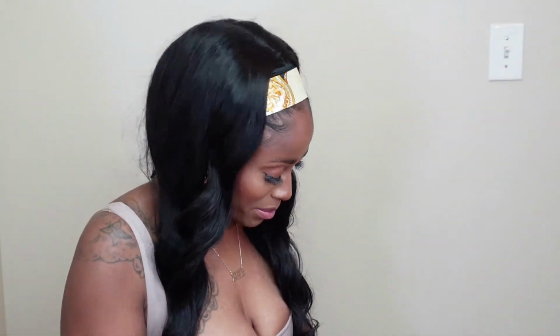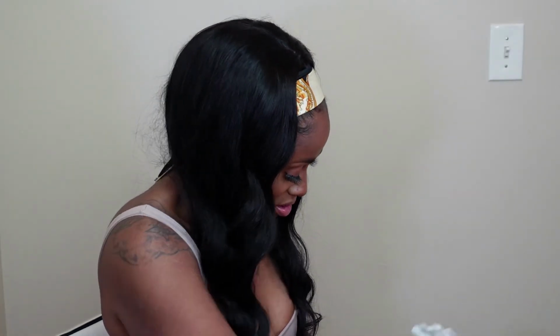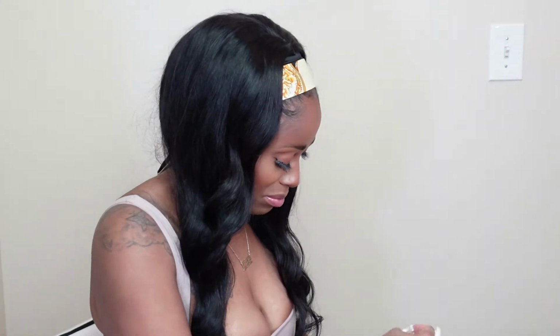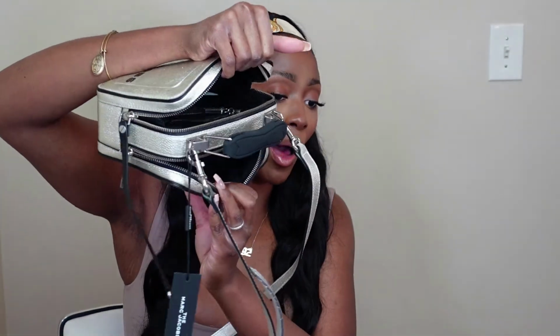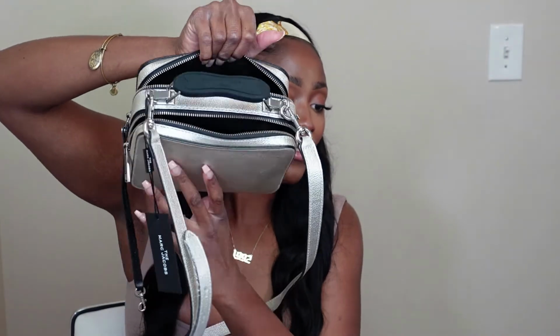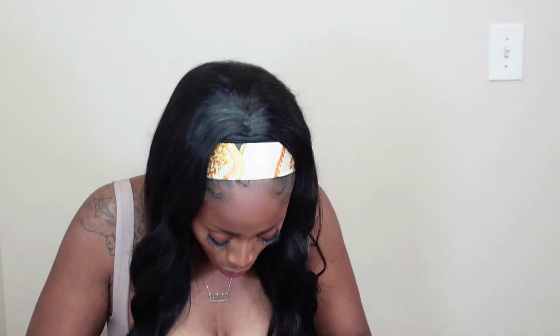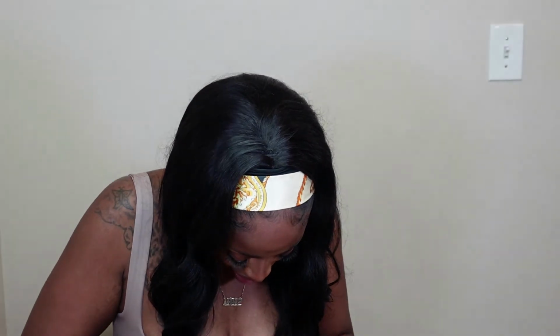Let me take out the rest of the paper inside, y'all. There's so much paper in here, you know, they want to keep its shape. So I'm gonna take out the paper. And y'all, there's so much room inside of this bag. Look, so much room. I could put my little makeup powder, my phone, my keys. I could put everything here. And there's pockets in here too. Like, well, just one pocket. Inside is a zip up pocket.